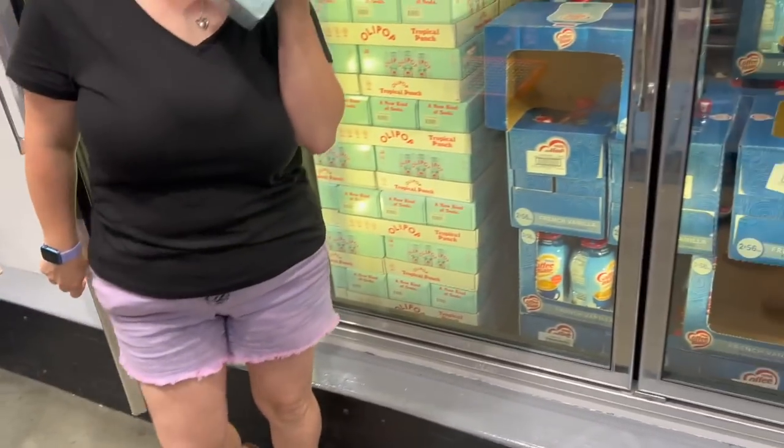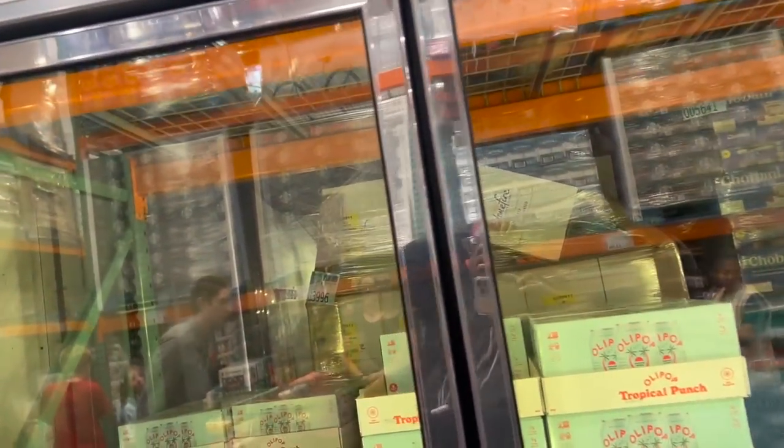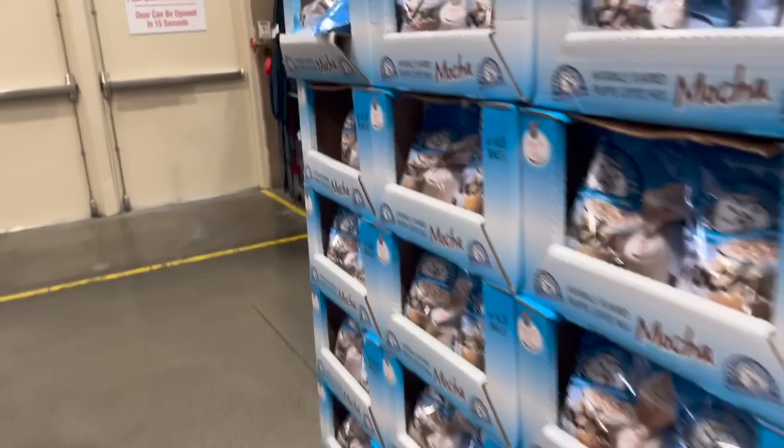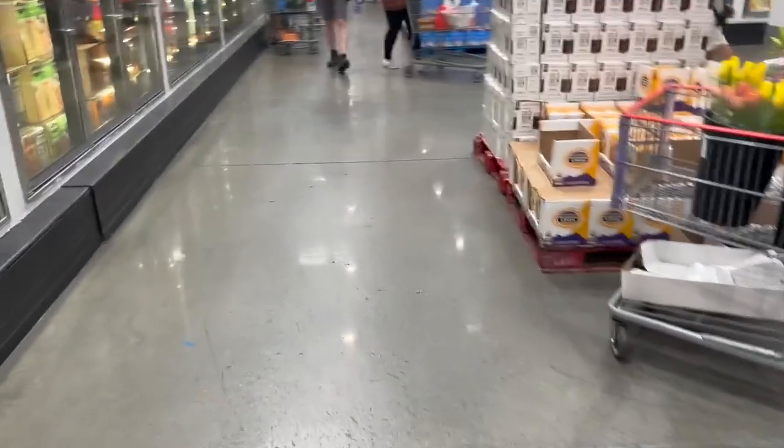Oh, look, y'all. They got some tropical punch Olipop. I ain't never tried the tropical punch. Y'all let me know if you tried the tropical punch Olipop in the comment section down below.